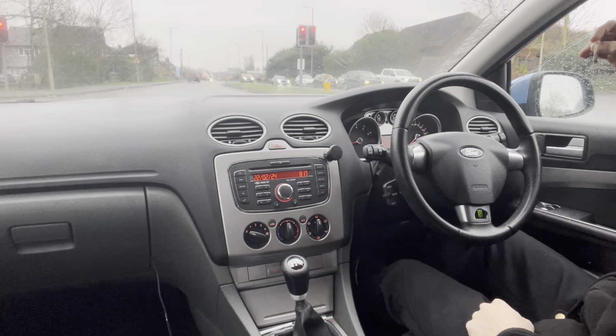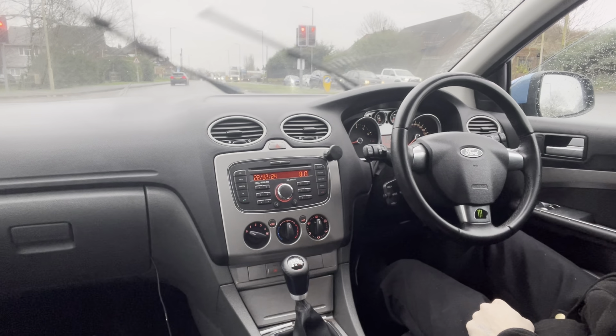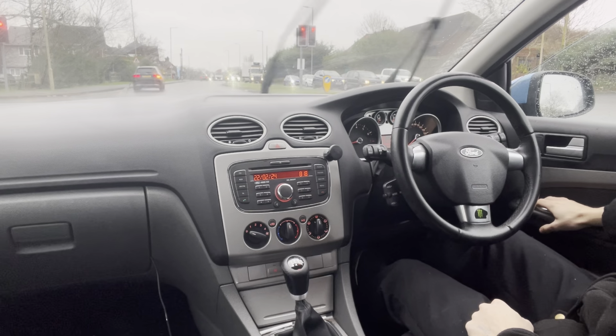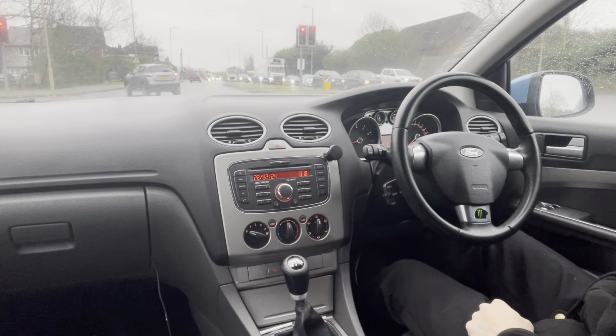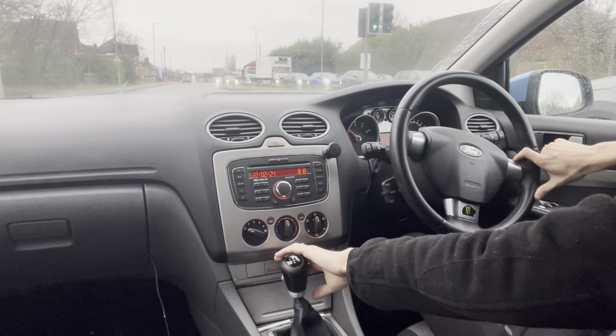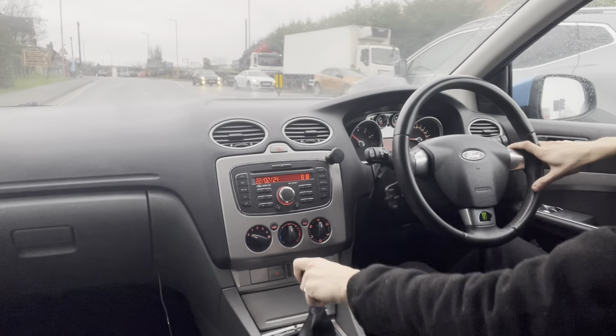I think what it is, this road used to merge into one because there was no road markings or anything. So people that travel this route every day are just used to randomly squeezing into one lane. Well, now it's got road markings and it's quite clearly two lanes. Left being straight on, right being turned right at the end.